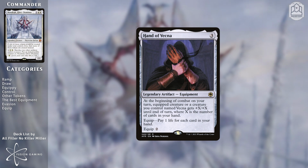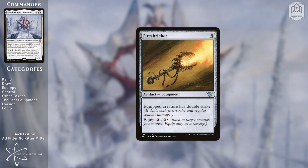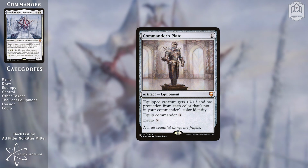It makes guys big, and it's just a bloody severed hand. Because it's Vecna's hand. That's funny. Yeah. Fire Shrieker is an equipment for 3. Double strike. Quiz for 2 is double strike. Commander's Plate gets +3/+3 and has protection from colors it's not. That's a good one. Yeah, those get significantly better in monocolor decks. We need a foil reprint of that card.